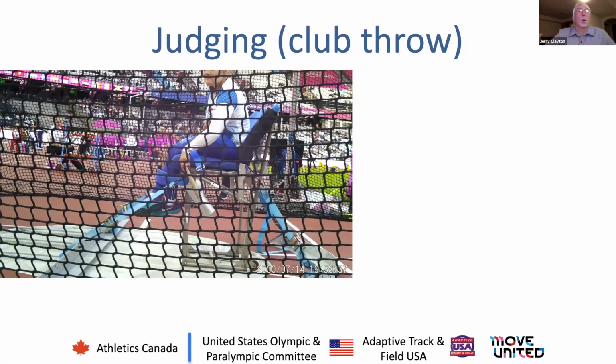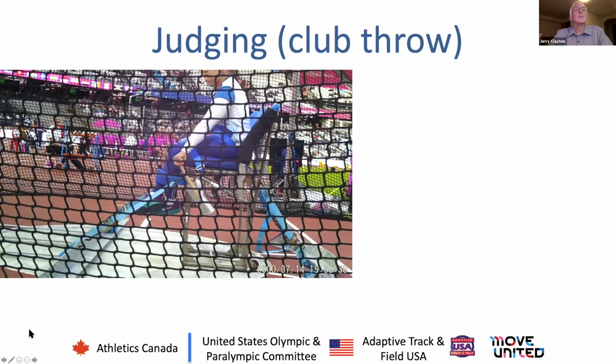Okay, one more. Now, remember we're talking about lifting rules. Lifting rules apply to club throwers, whether throwing forward, backwards, or sideways. Let's watch this video.